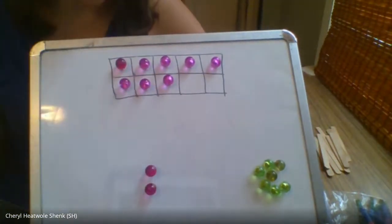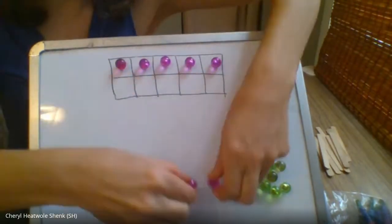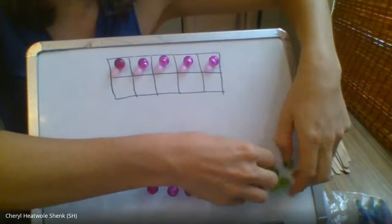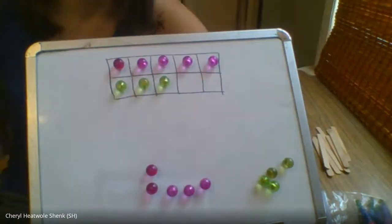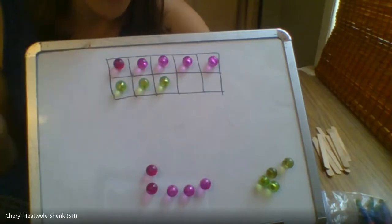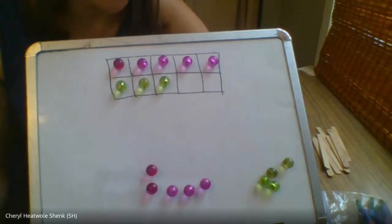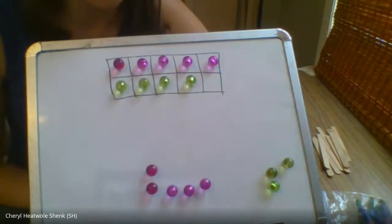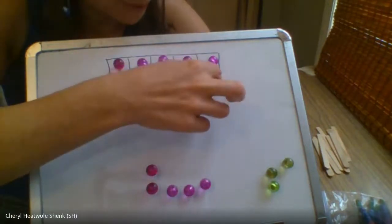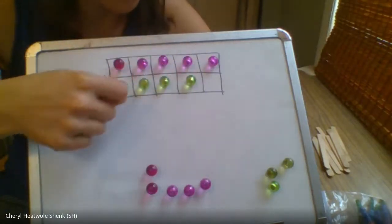And I'm using all the same color. I could use a different color if I wanted to. I could put another color on this bottom row, but I don't have to because the rows tell me how many it is. 8 is 5 and 3. Okay, what if I want to make it 9? 9 is 5 and 4. Oh, wow, there's only one spot left when I make 9. 9 is 5 and 4.